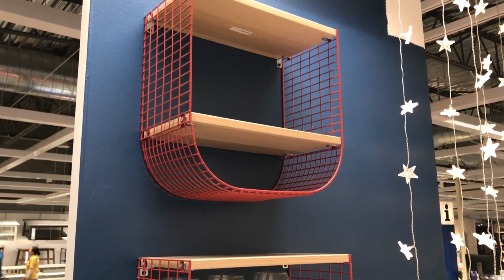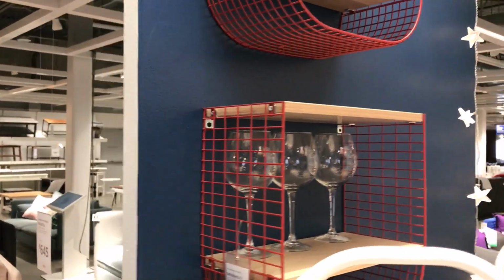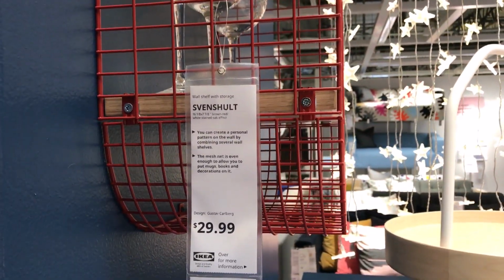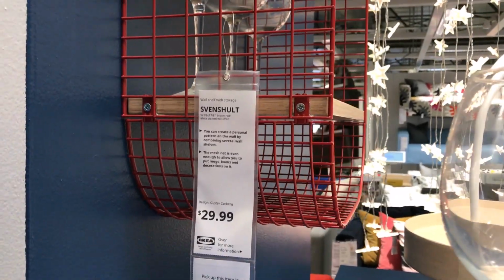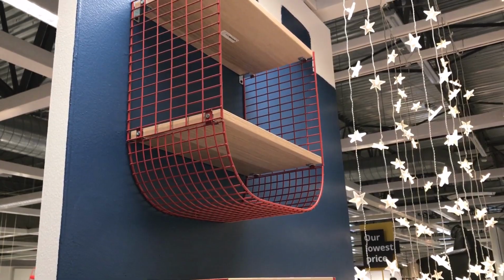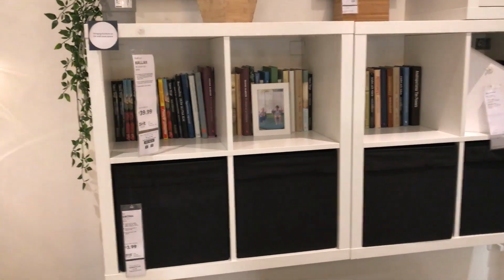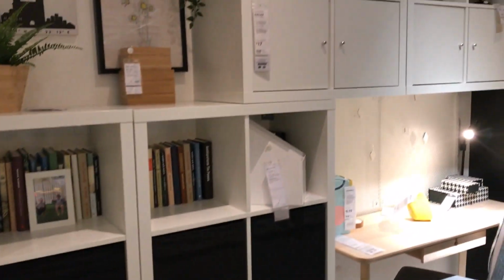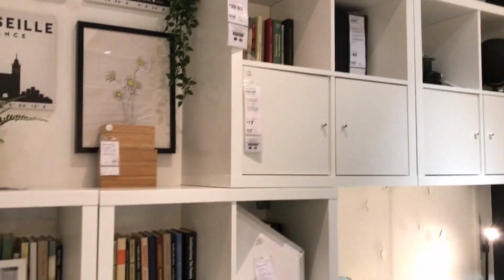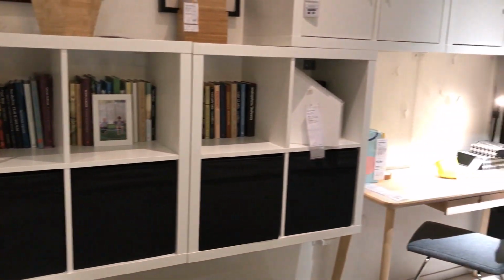These shelves are pretty cute. I don't know if I like the red. You know me, blue is my color, but you could always spray paint them, I guess. $30. That's not that bad. It's pretty. Modern. Here are the 4 cube Kallax for $40. You can get the cupboard doors for it, or you can make the drawers for it. But these are nice on the wall ones. I like that.